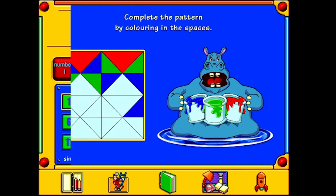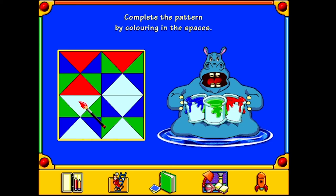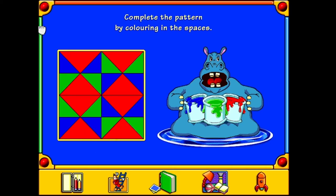Way to go. Complete the pattern by colouring in the spaces. Sure. Blue, blue, blue, green, green, green, green, red, red, red, red, red, red.